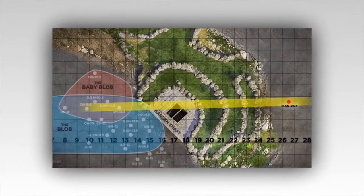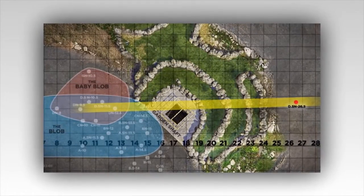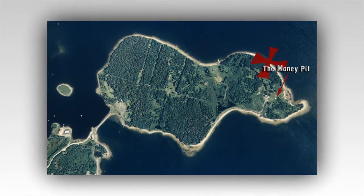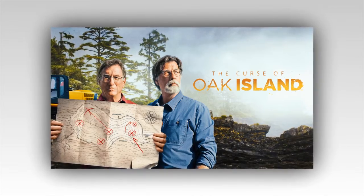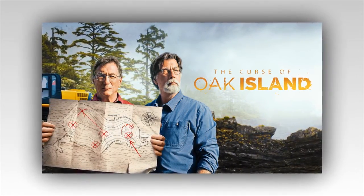The room fell silent as everyone gathered around the screen. The void was unmistakable, a dark hollow space amidst the denser rock and soil formations. It was larger than anything they had ever detected before on the island. "Could it be?" Rick whispered, almost afraid to voice the question that had haunted every Oak Island explorer.